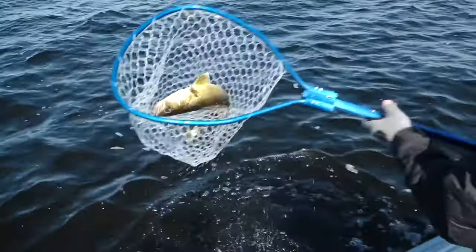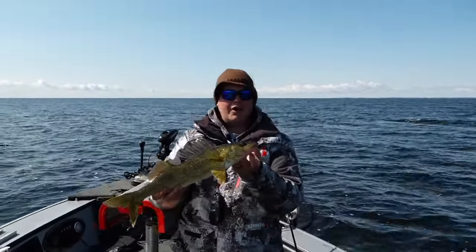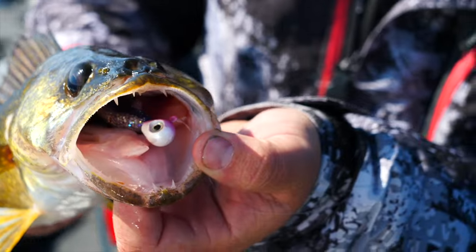Nope. Oh, man, I had my hands full of getting him in the net. Wasn't exactly cooperating. There you go. That's what we're looking for right there. That's a beautiful Green Bay walleye. Take a look at this. Somewhere in that mouth, there's a jig in the back of that throat.